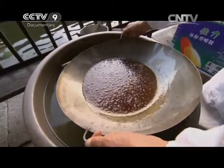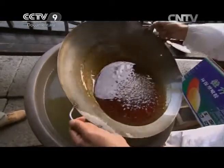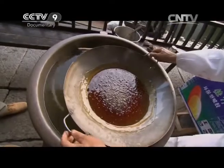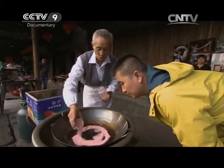Cooling takes time. The iron cooling pan needs to be turned repeatedly. Chen's ancestors learned through experience that metal conducts heat away quickly and helps shorten the cooling time.